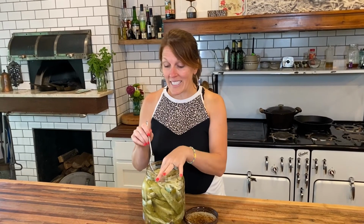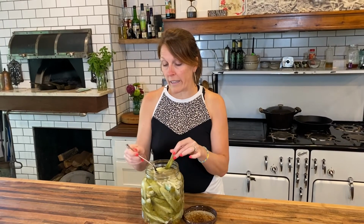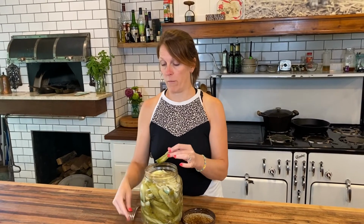All right, y'all, so my pickles sat on the counter in our pantry at room temperature for 3 days, weighted down. And guess what? They're ready. Now I transferred them over to this beautiful old jar just because I like old things and it looks prettier this way instead of an ice cream bucket. But I do use the ice cream bucket to marinate them. So let's go ahead and see if these pickles are really ready. Are you ready? Woo! I'm gonna drop that. Let's hear it.